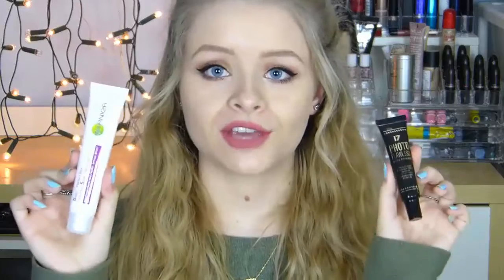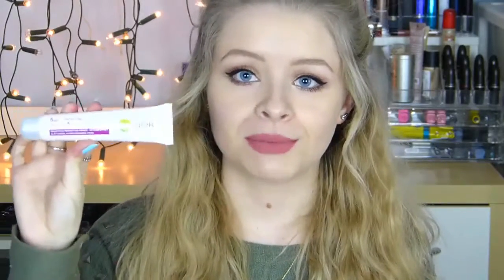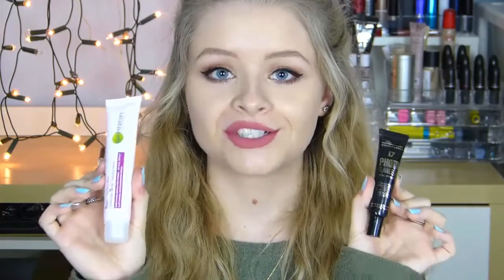So my two favourite primers from the drugstore are this Garnier 5-Second Perfect Blur one, and just as good as that is the 17 Photo Flawless primer, and these are both really nice, really cheap. If you want to try out a primer from the drugstore, then I would try out these.